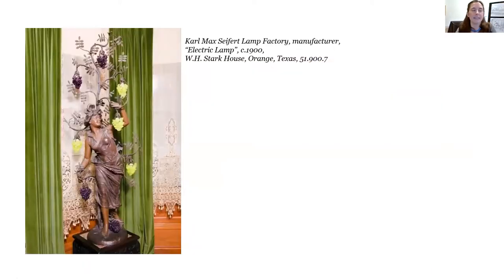This is a lamp here in the W.H. Stark house. The wisteria branches hide wiring and glass clusters actually have bulbs within them. The lamp still works, but apparently it is a huge pain to change the bulbs. So the house does not turn it on very often. It's a lovely bronze sculpture with a Renaissance revival aesthetic of a woman in a toga stepping through a wisteria forest, looking like she's trying to find her way.